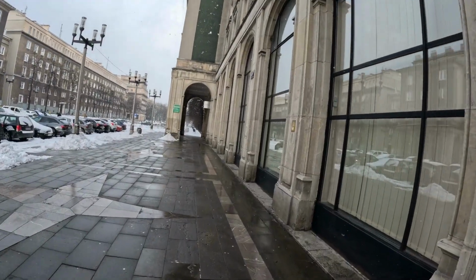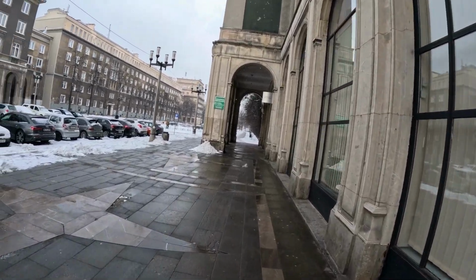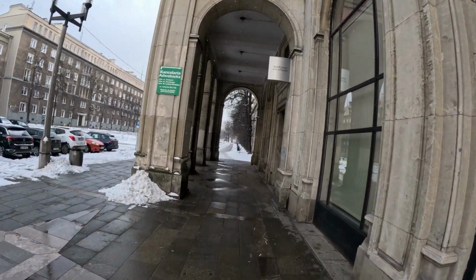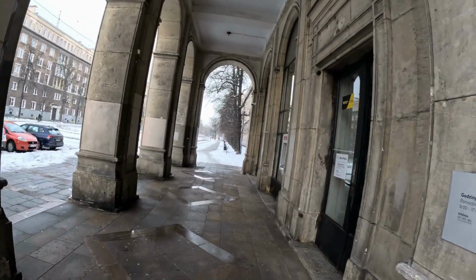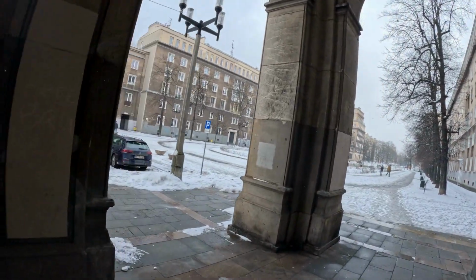Now for years Nowa Huta was kind of deemed a dodgy area, especially after the Soviet Union fell. There was a lot of unemployment, just a kind of rough area. But in recent years a lot of people have been buying here. It's about 30% cheaper than the Old Town or around the central area. So there's a lot of life being brought back into the area, so it's not nearly as bad as it was back in the day.